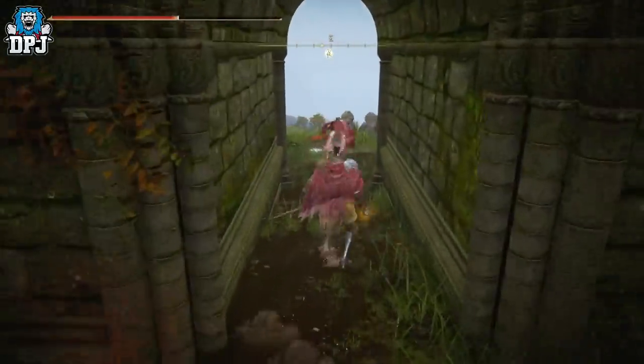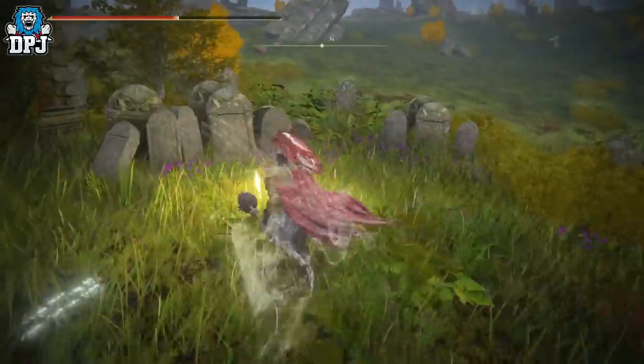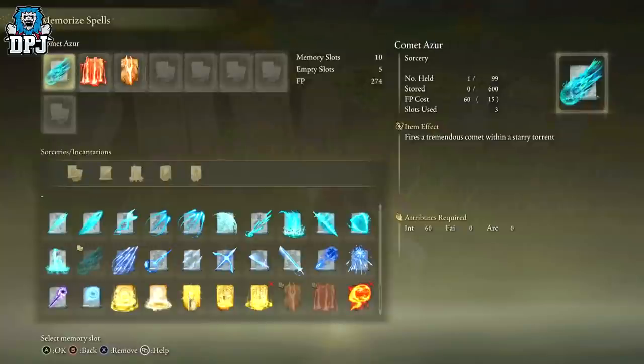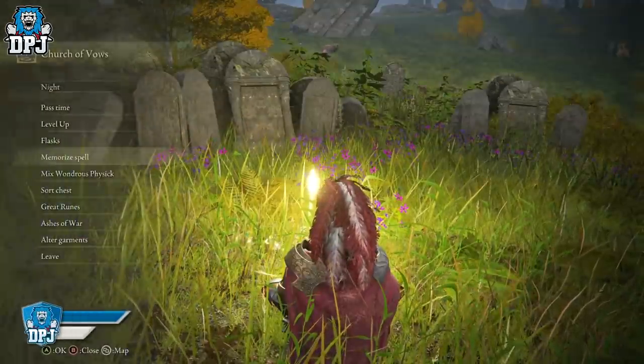Firstly, let's just go and check out the requirements to what's needed. I think there's a lot of faith needed on these. We'll see, people. But this is for endgame players, or kind of endgame players, I'd say. So you need 26 faith for the Ancient Dragon Lightning Strike, and for the Lightning Spear, you need 32. So yeah, there's a lot of faith needed for these two.